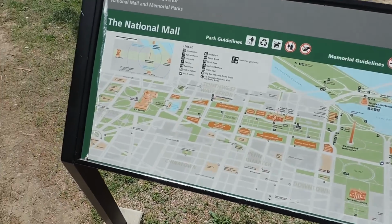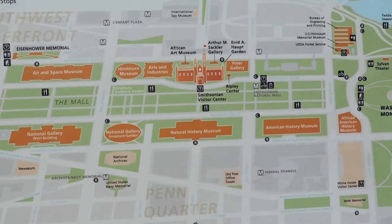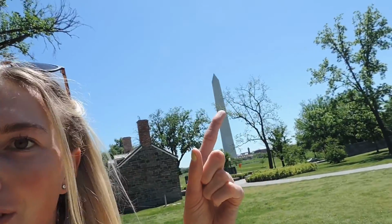It's a 2 mile stretch that starts at the Capitol building and ends at the Lincoln Memorial with a whole bunch of monuments, museums, the White House, parks in between that 2 mile stretch. It's just a beautiful place to walk, especially on a day like today, and to sightsee. It has all of Washington DC's most famous monuments within the 2 mile stretch. It's amazing. I just came from the Washington Monument and I'm headed towards the Lincoln Memorial right now.